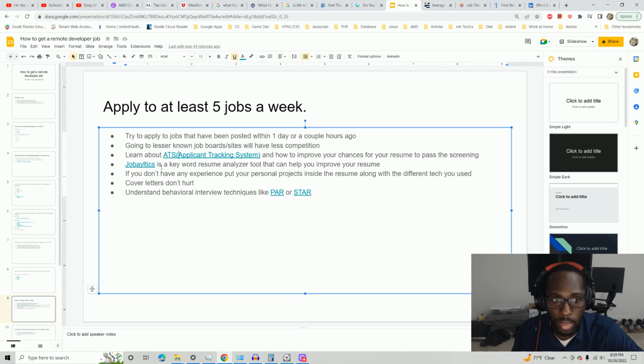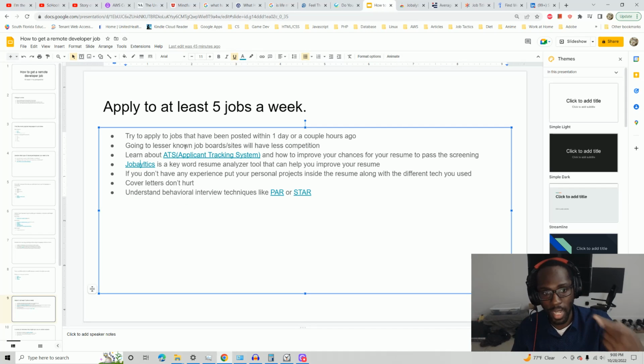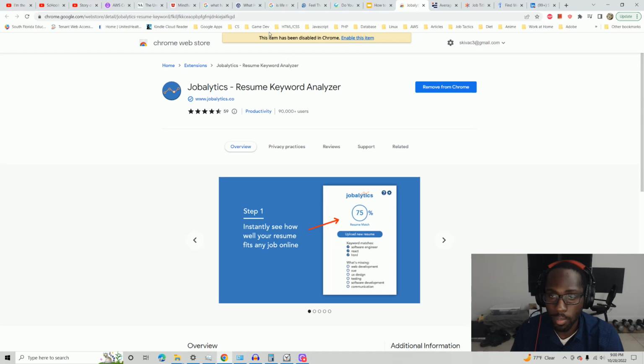You should also use software that will analyze your resume to determine if it's up to par compared to the job posting. There is a Google Chrome tool called Jobalytics, a resume keyword analyzer. Basically, you can go to a website and upload your resume, and it will compare the job posting information to your resume and give you a score on how closely the job posting matches your resume. The higher it is, the more likely the ATS is going to perceive it as a strong match, and that increases the likelihood that your resume will be at the top of the list. So I think that's a good add-on to have.